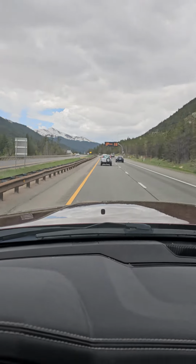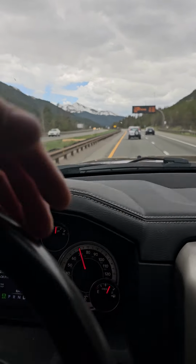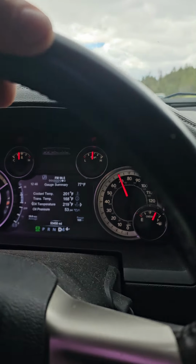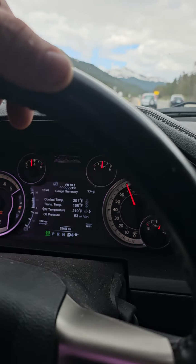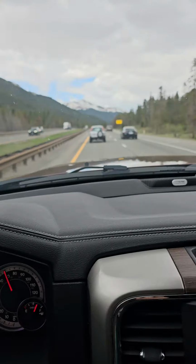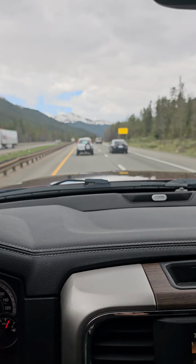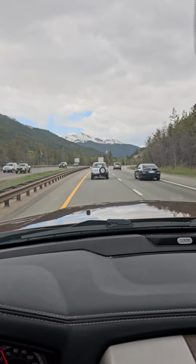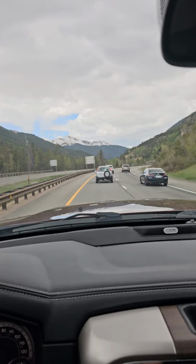There were 15 minutes to the tunnel. Still doing 70. 199 on the coolant, 168 on the transmission. Just give you guys a little scenery video. Still have snow up there on the peaks.